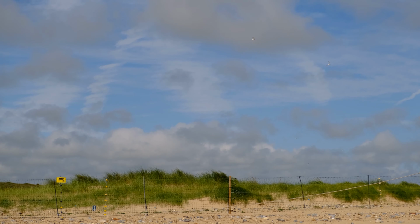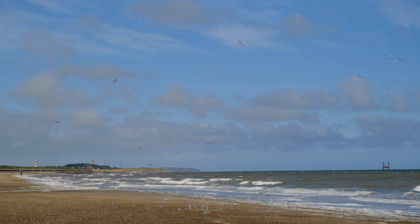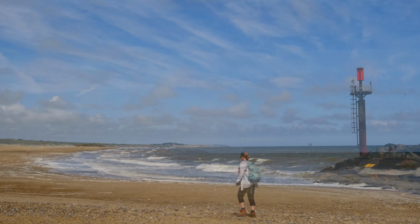So we saw some of these little white birds there. We ran into a volunteer walking along the beach from the RSPB, and he was telling us about these. They're little terns, which is one of the rarest seabirds that nest in the UK. They migrate from Africa, and they're here from May to August. And so they're out and about.